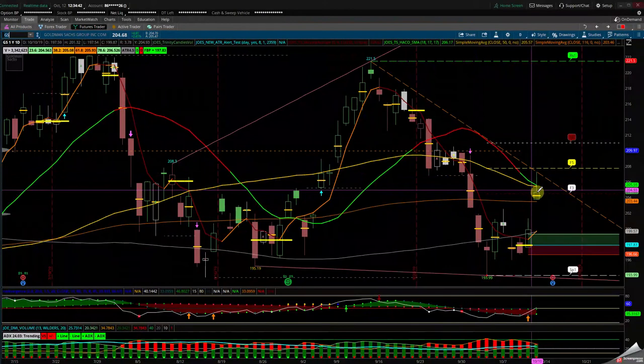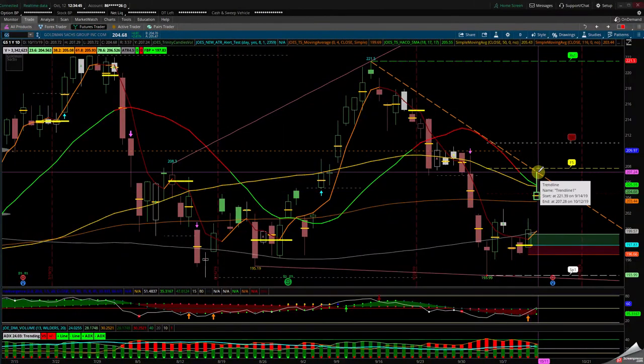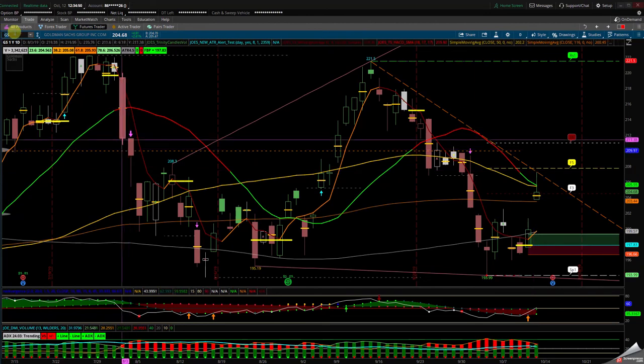You see it, this candle is inside it. It looked up, couldn't get above this upper area. In order to continue, it has to go up or it falls through. Let's take a look at NFLX.